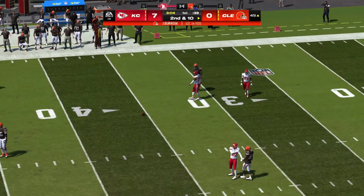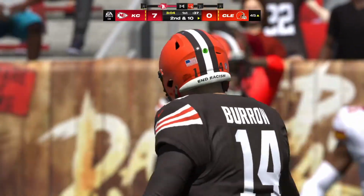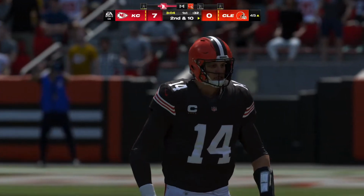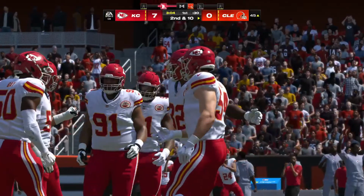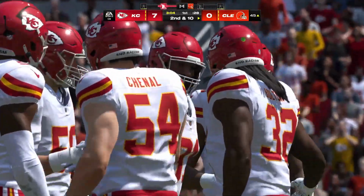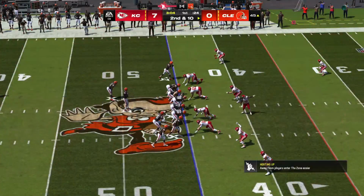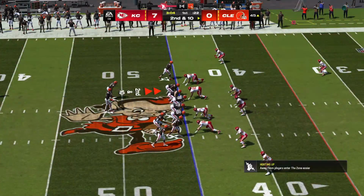Now here's a pass on first down that's knocked away and incomplete. Certainly looked like someone was very confident in his ability to fit that one in. I would say he was overconfident because there wasn't a whole lot of separation there. Had that one covered pretty well downfield and knocked it away. Now a 2nd and 10.